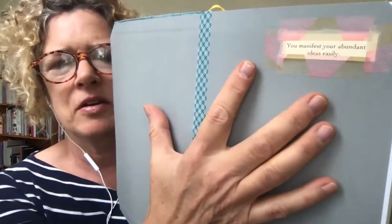It's so pristine. Don't you love, like there's still the label on it. Look at this nice little note in the inside. Thank you. Just a thank you. So, I love a pristine notebook, and then I love a notebook that's starting to come up on the edge. So I put one of my creative blessings in there. You manifest your abundant ideas easily. I love that.